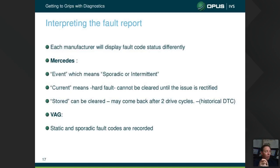Now, I know a lot of people like to just clear codes and then get the car back on the road. Just clear it, send it back with the customer, let them deal with it, but it's not the right way to diagnose. Current is a hard fault. It's there now. It's occurring. Stored faults, they will clear.